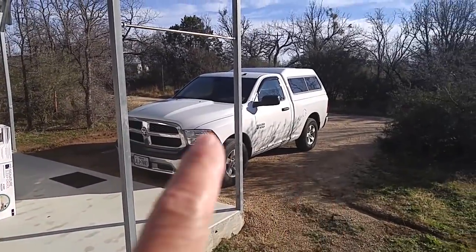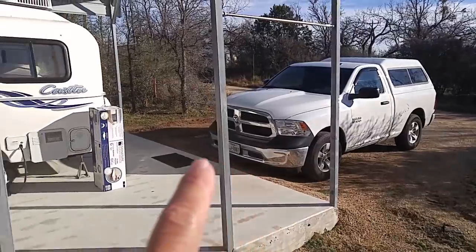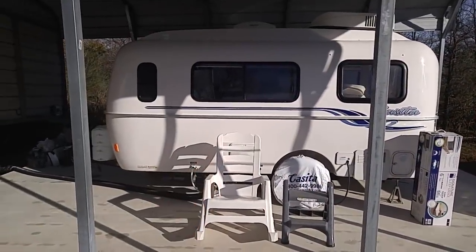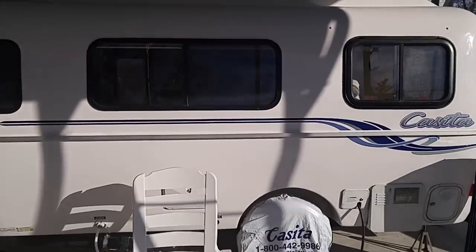There's my tow vehicle right there. That's a V6 Ram pickup 2017. Towing capacity about 4,900 pounds. The 2017 or 19 Casita weighs about 2,450 pounds, so I'm good there. And what I want to show you is a couple of things that you may not have thought about when you're shopping for these things.